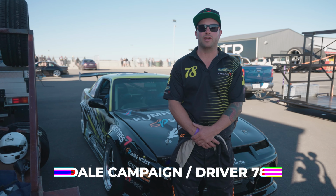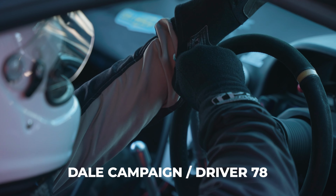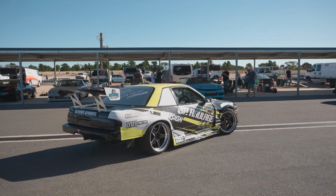Here for round one of the Drifting SA State Series. It's been a fair while since we've been in the seat. It was the final round last year, so yeah, real keen to get back in the car. We've done a few laps to bed the new Extreme clutch in. Everything's feeling pretty good.